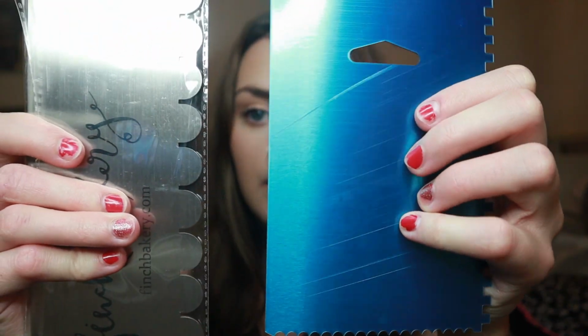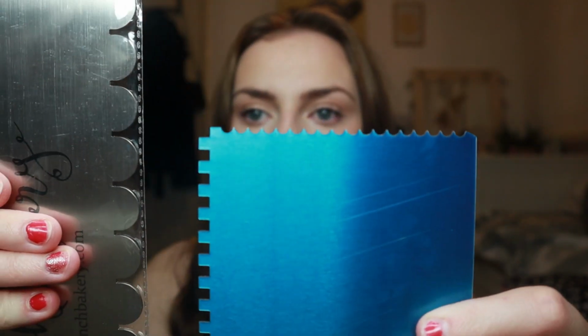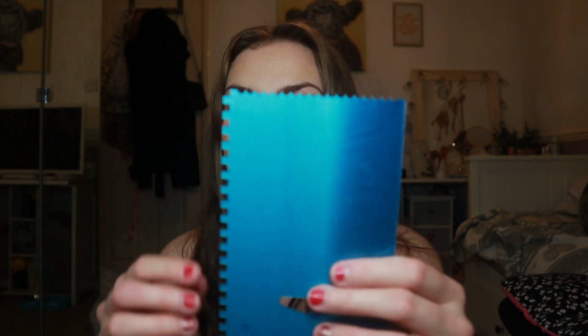So these are all mini ones, whereas all of the big scrapers that I have, as you'll be able to tell, they're a lot bigger. So these are more for bigger cakes where you want bigger detail, and these are more for more intricate looking stripes and detail. So those are the scrapers that I got, and then I got this apron.